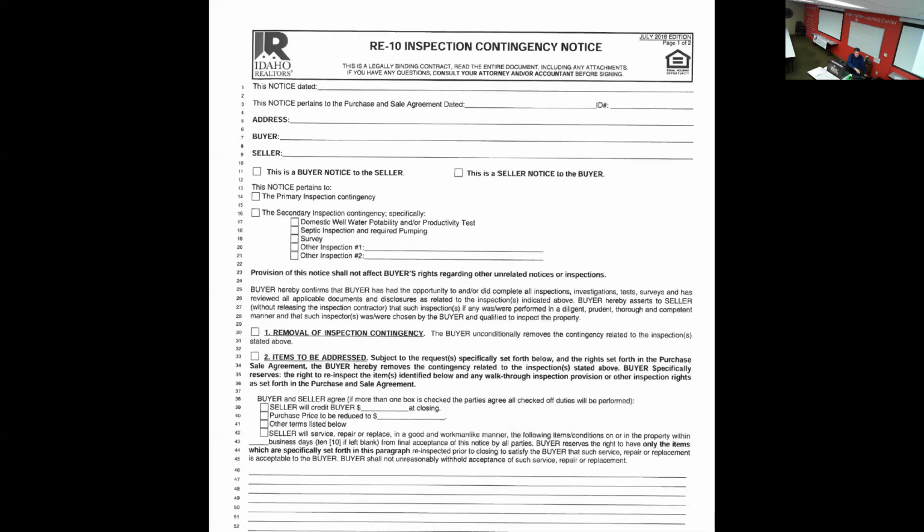Now, don't assume that if they say items to be addressed on there and they want a credit, that those things that they wrote down there are for the credit. Sometimes people write down they want a credit and they want the things repaired. Make sure you understand what it is you're agreeing to. If you're writing this up, make sure it's clear. You want the seller to reduce the price to such and such, and you don't have to say why, or you can explain that, hey, we found these items that are wrong, so we're just going to ask for the price to be reduced. Or we're asking the seller to take care of these things, so specify how you want it done.